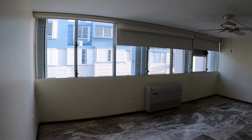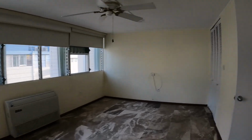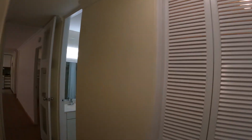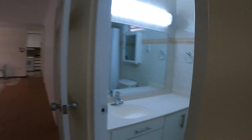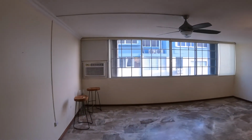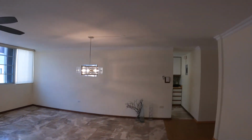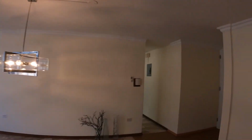Again, here's the master bedroom. There is a mini split that does work. All the air conditioning in the apartment works. There's the other bathroom leading out into the living room. The air conditioner here in the living room is brand new. All the others have been serviced, no problem. In the kitchen, the dishwasher is new. All appliances work, and all appliances are included in the sale.